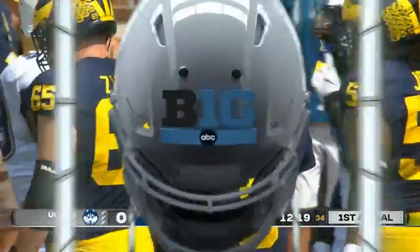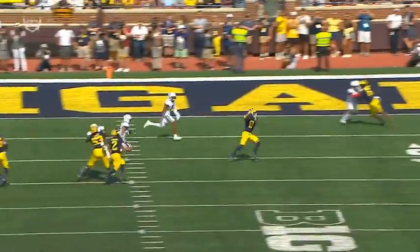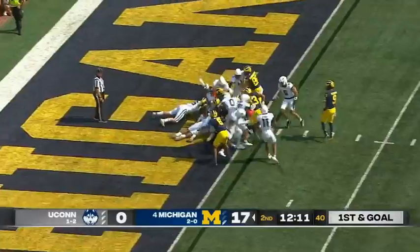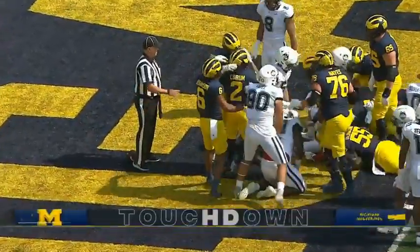Defensive back covering Ronnie Bell on the motion just gets lost. I mean, watch him. He's got to flip his hips. Caleb Anthony come back around. Ronnie Bell's open as soon as the ball is snapped. And they'll hand it off to Blake Corum up the middle for an easy touchdown. His 3rd of the first half.